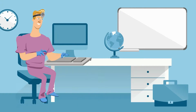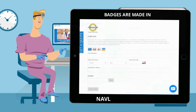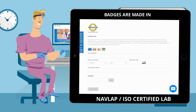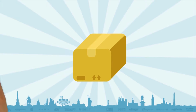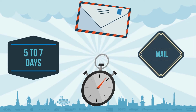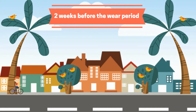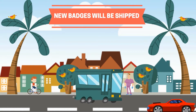Order the badges online in under 5 minutes. Your badges are made in our NAVLAP-ISO certified lab. You will receive badges in 5 to 7 business days through the mail. Wear period determined by you. Approximately 2 weeks before the wear period is up, new badges will be shipped to your location.